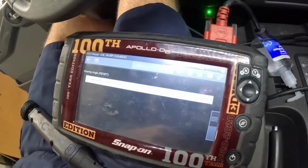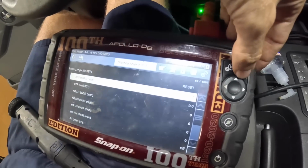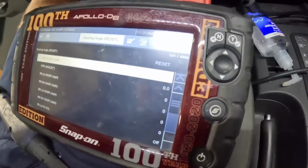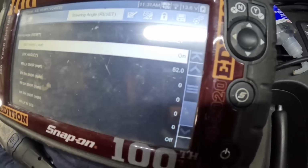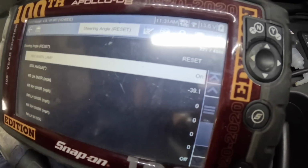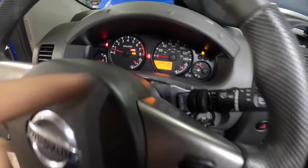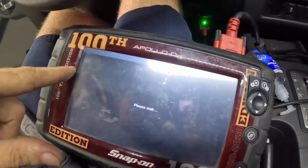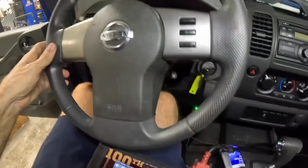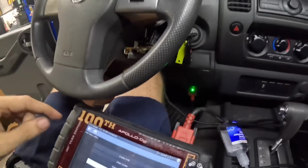Yeah, reset. Let's go ahead and reset that. Reset SAS, steering angle sensor, 0 degrees, and 54. Okay, it's reading. The light is still on though. We do not have, actually it might be on because we're in the menu. It's back out. So it is reading. We do have steering angle sensor data, which means that sensor is telling the BCM what we're doing here.